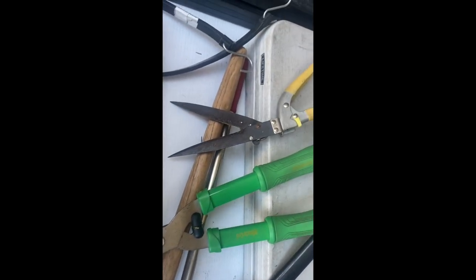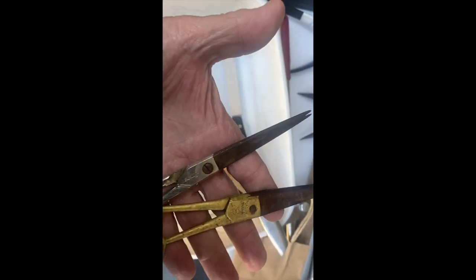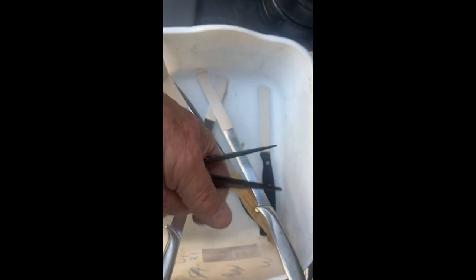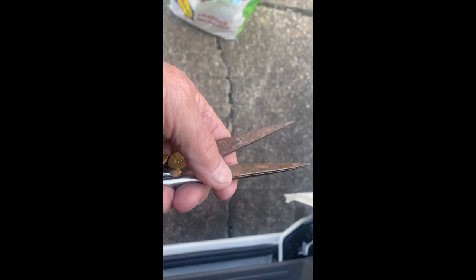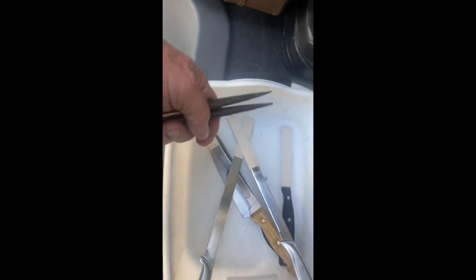This is some of the homework I brought home. Loppers, grass trimmers, hedge trimmers. Got two of them. This is from the same lady. Big long slicing knives. And from another customer, I got two pair. I ain't never seen that, they're some type of hair scissor. But they're rusty and nasty. Terrible inside. Okay.